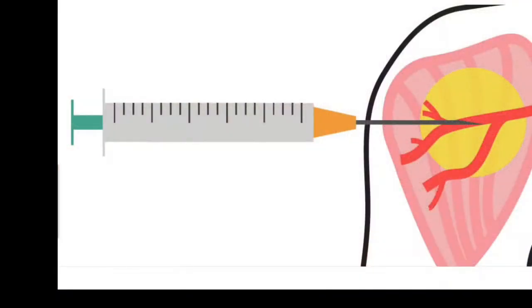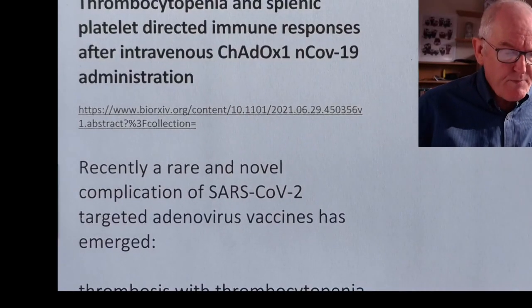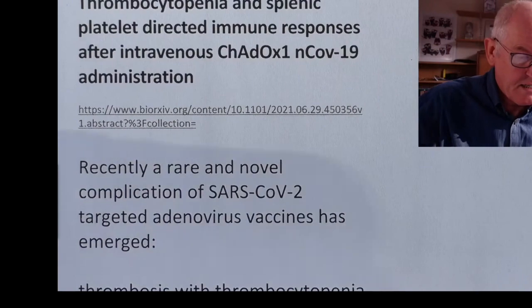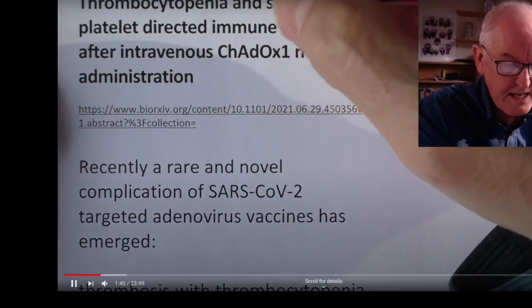It's on this screen. So the risk is that the injection is given into a blood vessel in the deltoid muscle. That is the risk that we're worried about. So, inadvertent intravascular administration. Now, I'm going to give you the evidence for this. Thrombocytopenia. Penia is lack of. Thrombocytes are the platelets, so it's a lack of platelets in the blood.